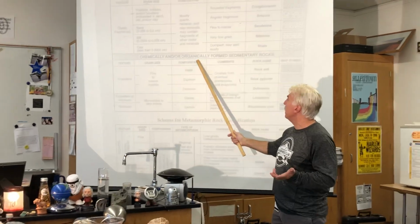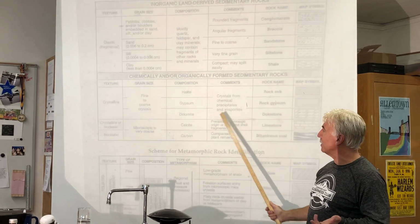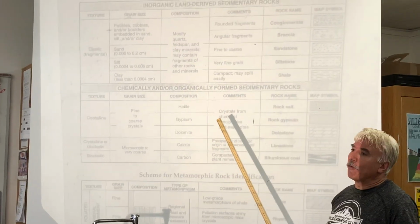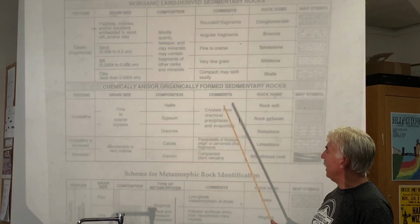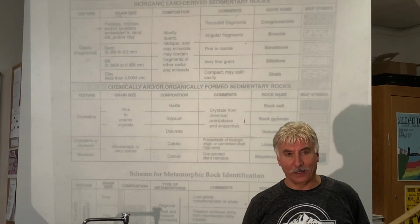They're chemically and organically formed sedimentary rocks. Okay, what's the main thing forming these guys? Crystals formed from precipitates and evaporites. I'm going to put this in English for you.